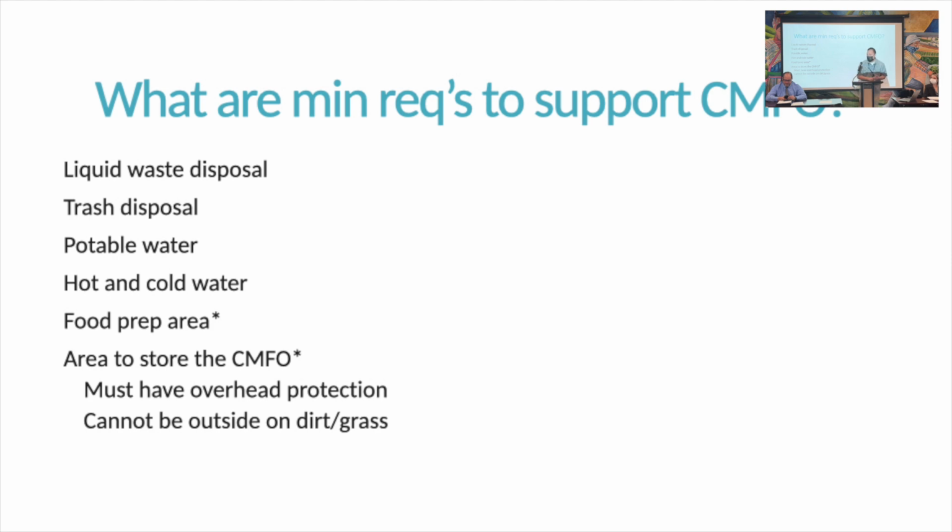The minimum requirements to support a compact mobile food operation. So we need to be able to dispose of liquid waste. We need sewer connections. We need mop sinks or sinks. We need trash disposal. So, the dumpster, the regular trash service.